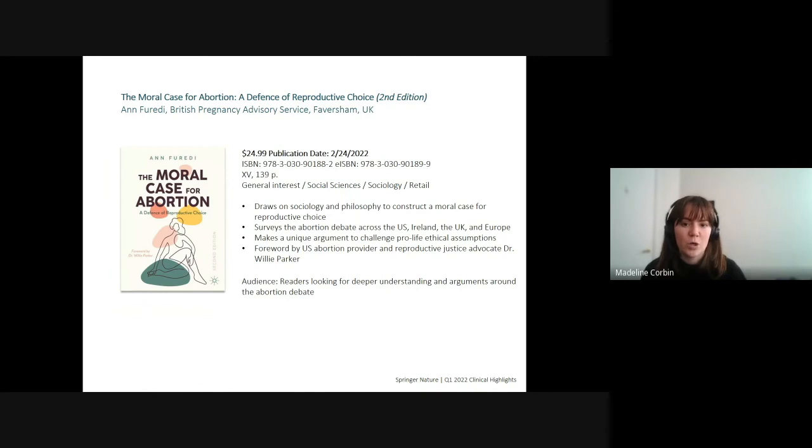The Moral Case for Abortion is a second edition of a best-selling book, and the new edition includes a foreword from Dr. Willie Parker, a well-known U.S. abortion provider and reproductive justice advocate. It covers a particularly relevant issue, as the Supreme Court heard oral arguments on Texas abortion laws a couple weeks ago and has yet to release its decision.